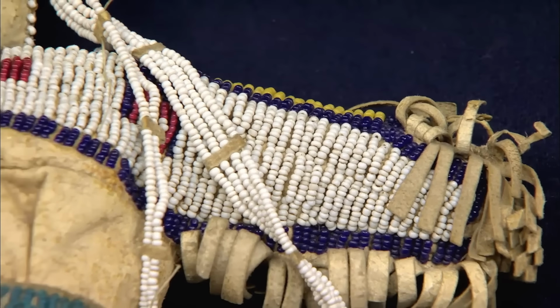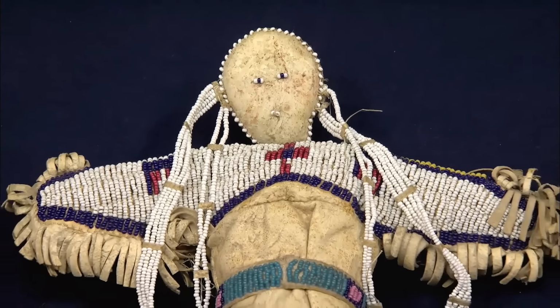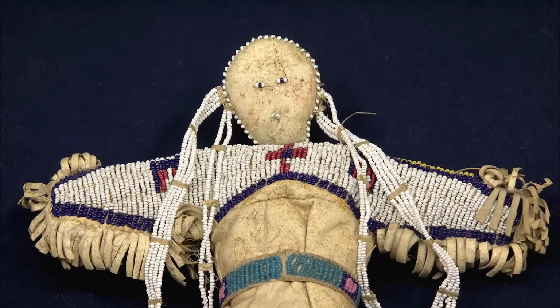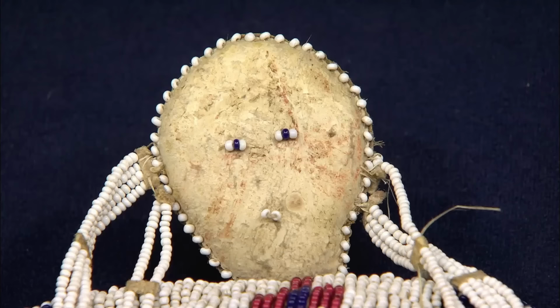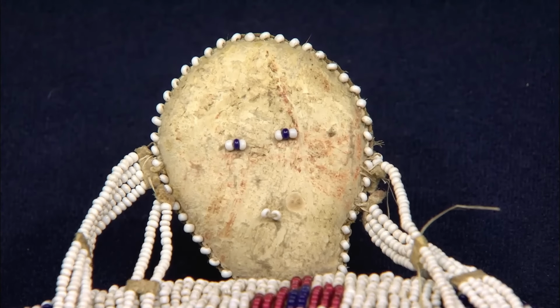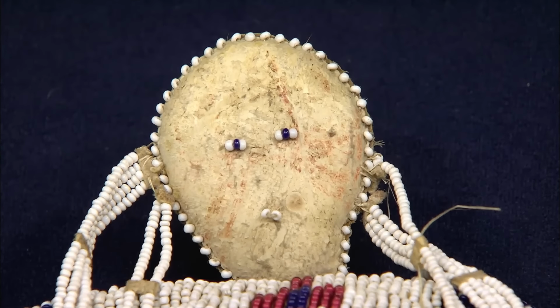Upon closer inspection, the doll is identified as a representation of the Brule Sioux woman, a tribe from the Dakotas. The doll's exquisite craftsmanship made this pretty obvious. The intricate beadwork, the details on the moccasins, and the traditional clothing all pointed towards a depiction of a high-status woman within the Brule Sioux community.